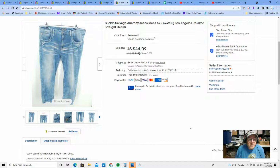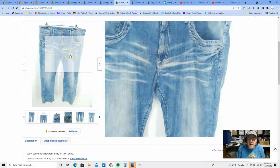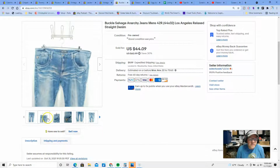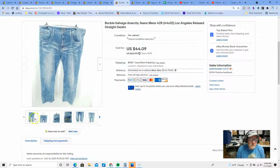But anyway, we have a pair of Buckle or BKE Anarchy jeans. These are men's 42R. The actual measurements were 44 by 32. This has the whiskering right here, which is like these contrasted colors that contrast against the other denim. These sold for a nice amount, sold for 44 and change plus shipping. BKE, especially on the men's, but even on the women's, is a brand I'm always on the lookout for when it comes to jeans, and they can sell for some good money. So there you have it.